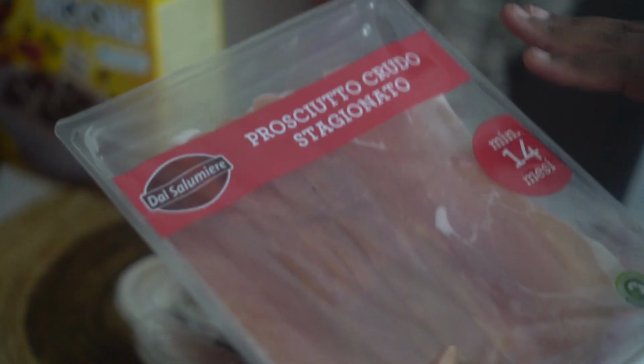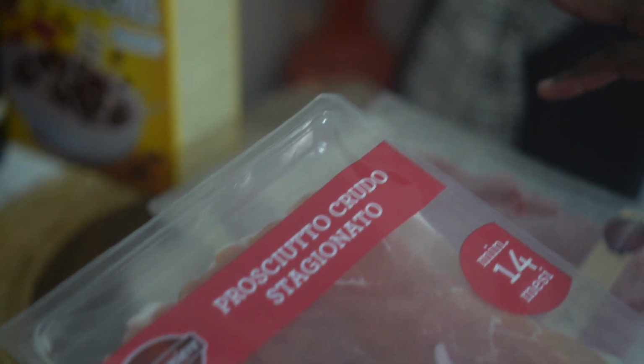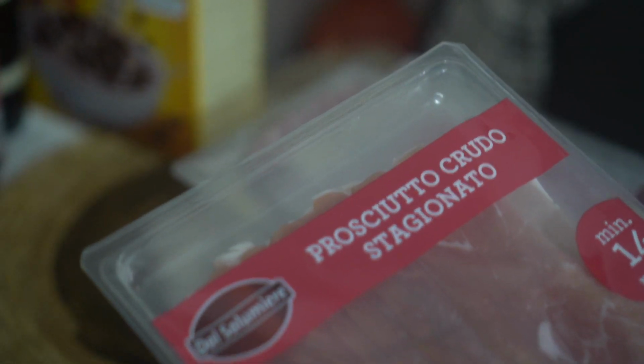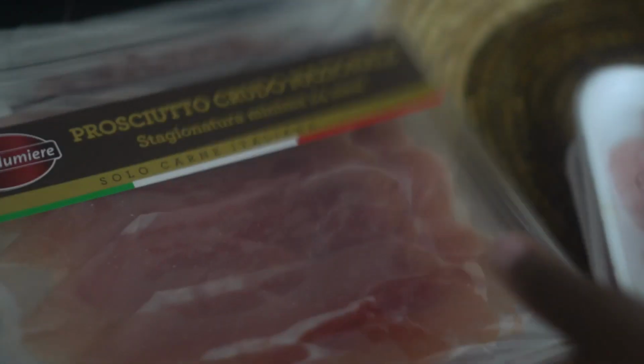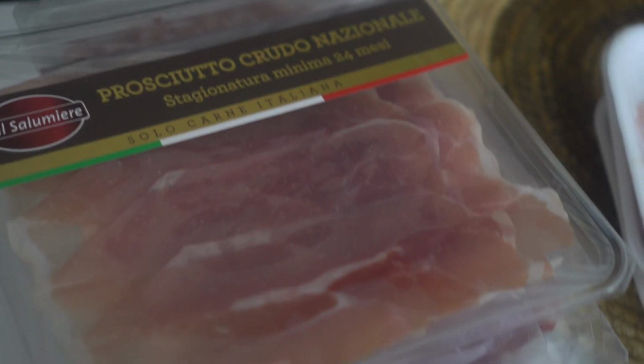But of course, you cannot be in Italy and not make a charcuterie board. So here is just some prosciutto crudo. We've got the salami Milano, salami Napoli. We've got the prosciutto San Daniele, speck, and then this is the prosciutto crudo. Again, just kind of a different type. And so that is going to be for a charcuterie board.